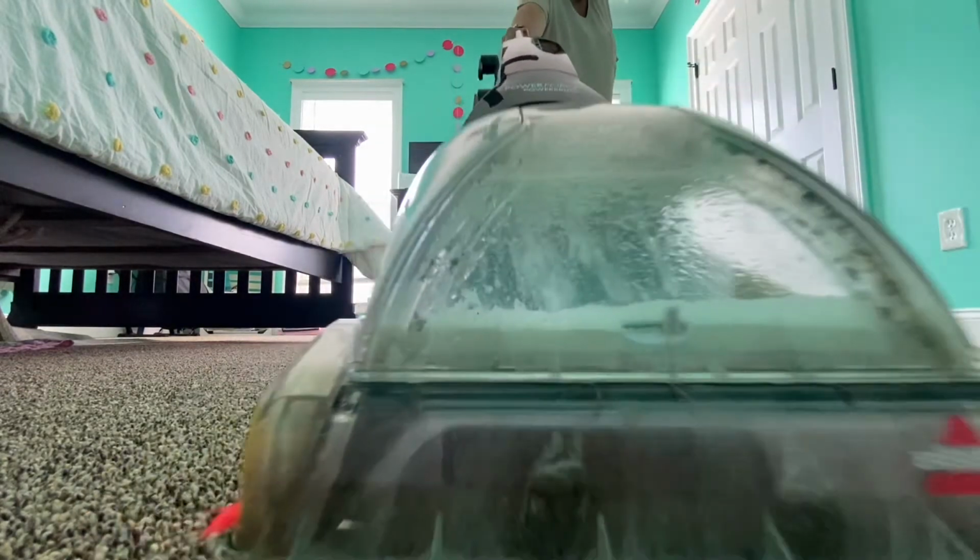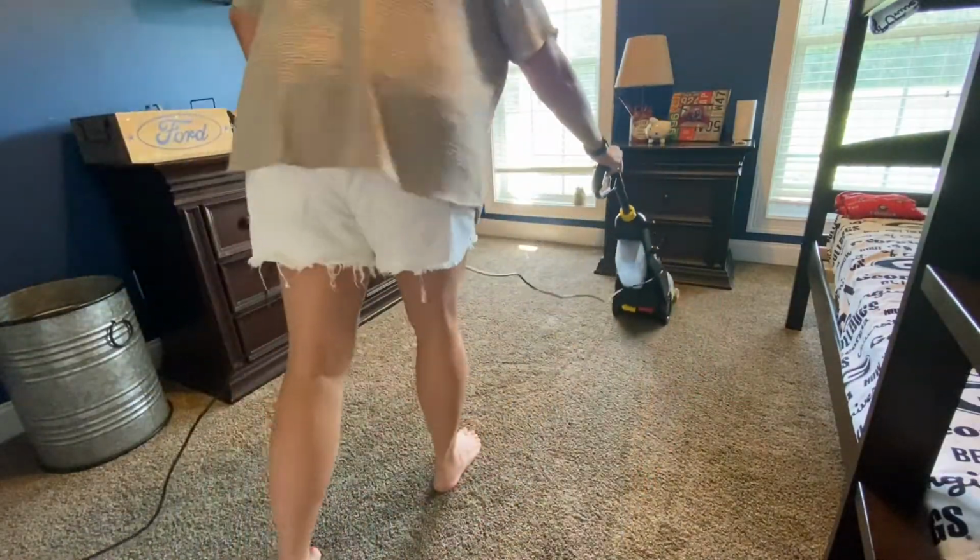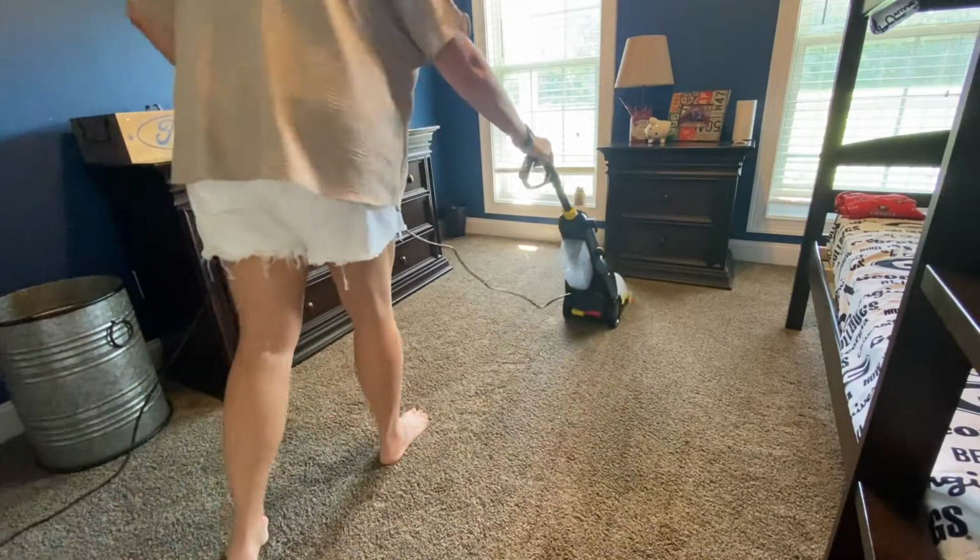I try to do this maybe twice a year, and every time I use it, I pull so much stuff up out of the carpet.